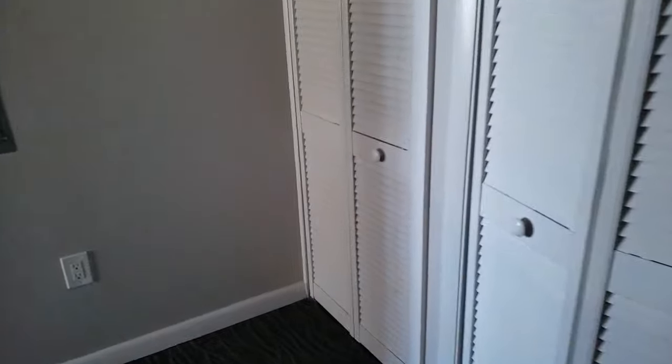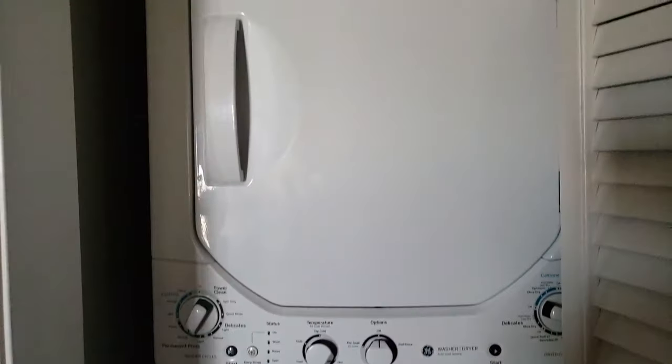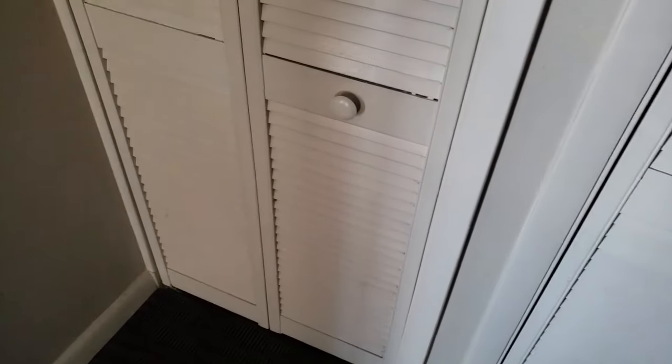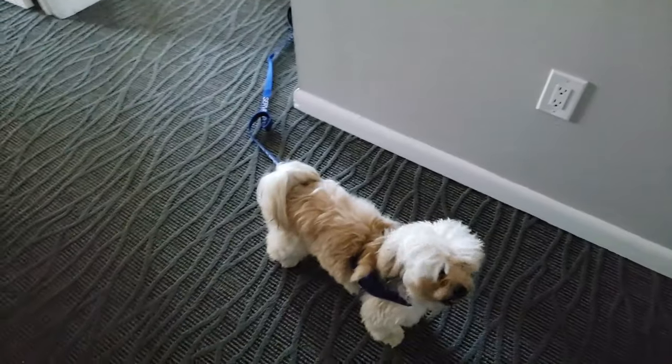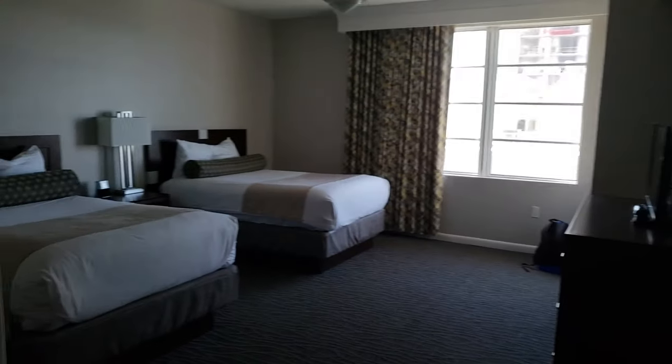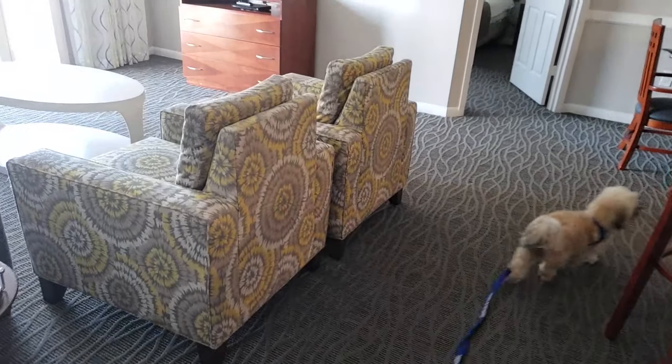And here is a washer and dryer. This room is almost as big as a one-story house. It's a pretty big room, as you can see. Oh, and this is just AC here. But yeah, really, really nice room. So yeah, very, very nice.